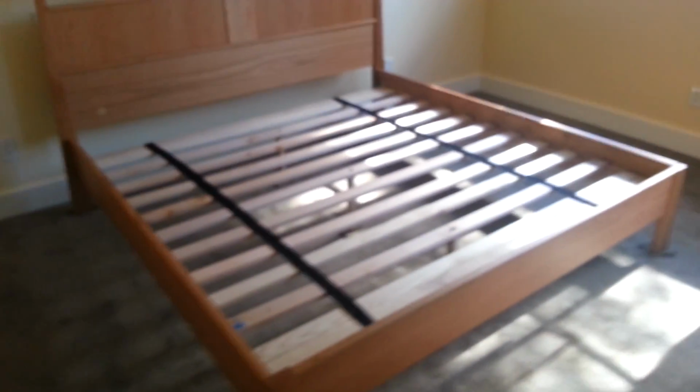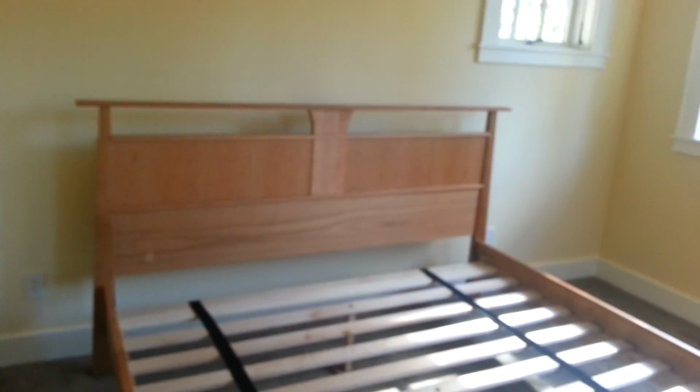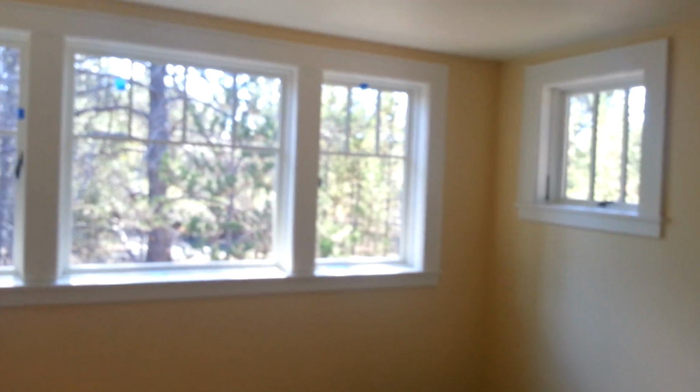So we just got our new cherry bed, kind of craftsman oriental approach to it. And then this room sits right above the sun bump downstairs, so it has all that light, plus it has the advantage of the elevation, so you can come here and I can open the window and throw nuts out to the squirrels down there and just enjoy the beautiful natural setting that Sunriver has.